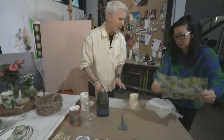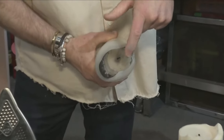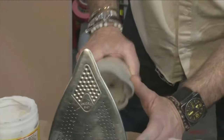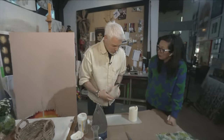So the first thing we're going to do is wrap a candle. We all have these at home, right? When the candle does that, most people throw it away. So what we're going to do is hack away at it and crack it all down to remove.